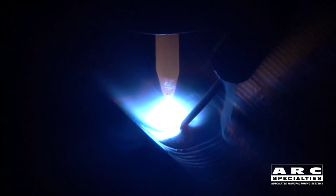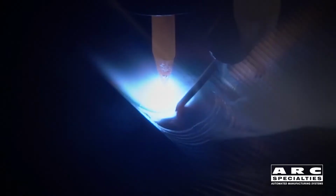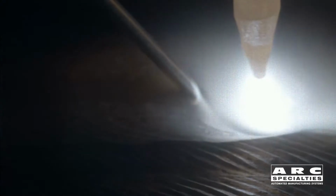Then finally you have to determine what position your weld will be made in. Will it be made flat, overhead, vertical, etc.? And you need to determine what your welding sequence is. Do you want full width weaves or do you want split bead welds? What we're showing you here is split bead welds, very low heat input, which maximizes the mechanical properties that we're trying to achieve in this.